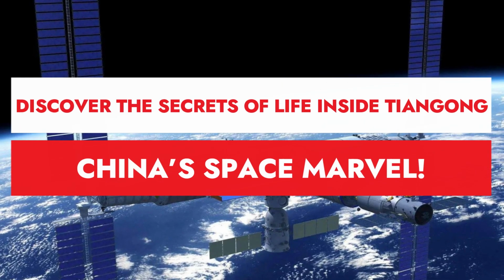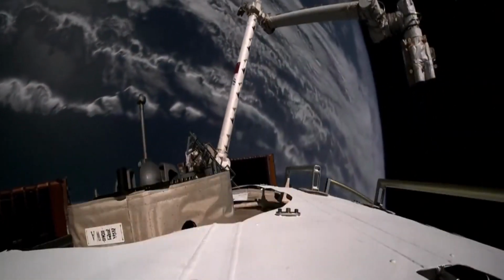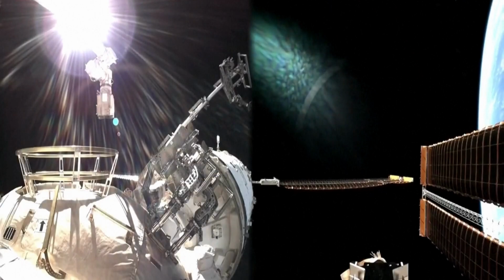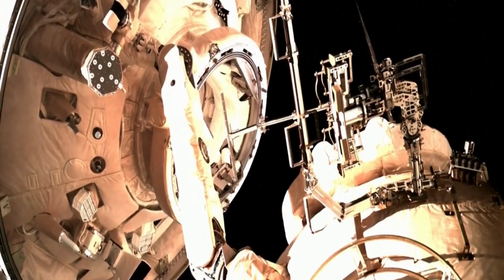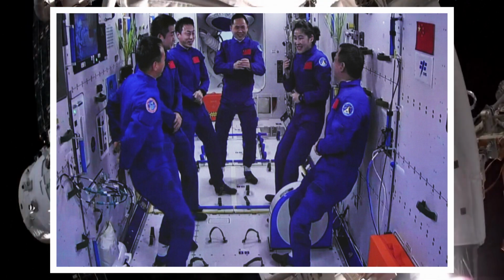Discover the secrets of life inside Tiangong, China's space marvel. The Tiangong space station has recently completed a major goal. The last space module has successfully docked. Immediately afterwards, there has been a handover of crew, and now for the first time, a crew of 6 members is working on the Tiangong space station.